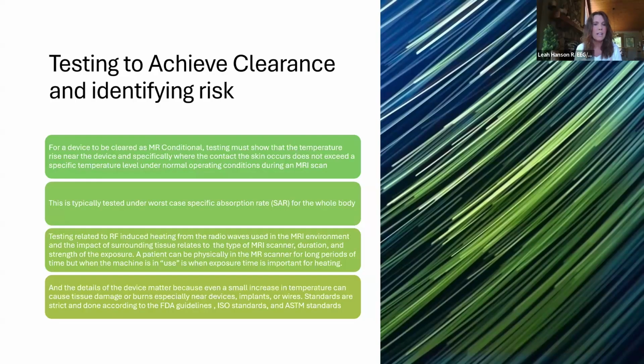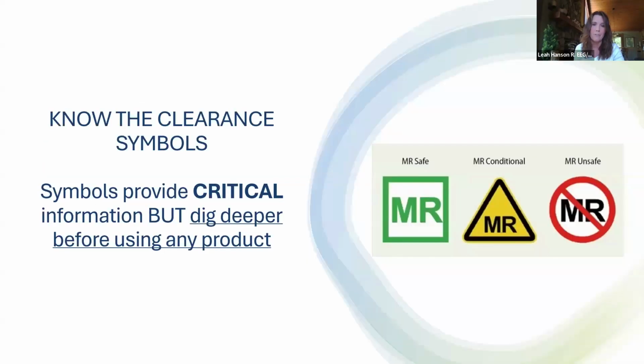So when you look at these clearance parameters, you're going to look at it in a document called an IFU. The IFU is instructions for use, and it's also got MR symbols on it. This documentation, which we're going to show some examples of in a second, has symbols that tell you if something has been cleared by the FDA as MR safe, MR conditional, remember, not MR compatible anymore, not MR friendly, MR conditional off a base of conditions, or MR unsafe.